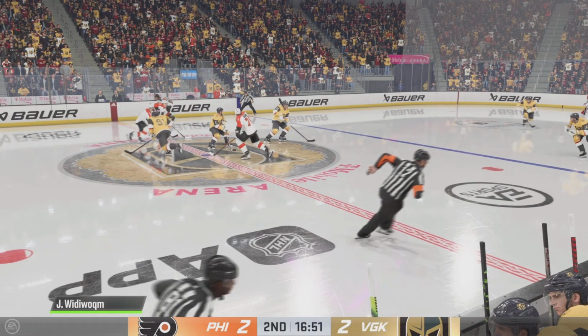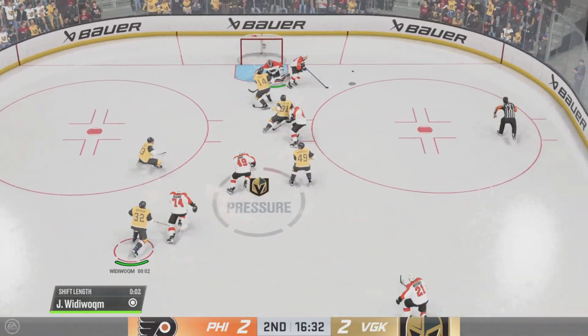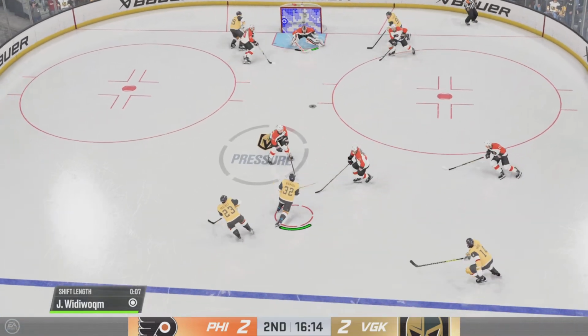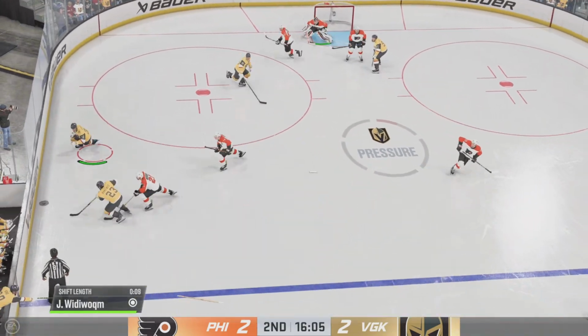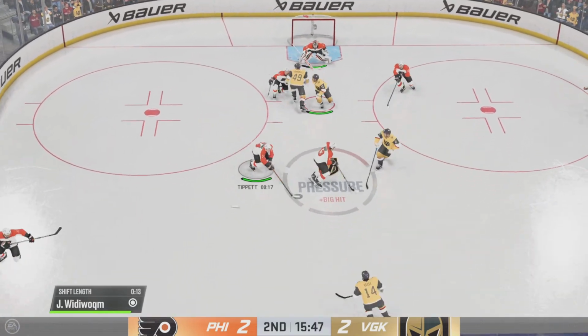Works it across to Barbashev. And now he moves it to Tarasenko. Moves inside! And the traffic neutralizes that threat. Oh, and a busted twig on the play. Well, how frustrating is that, James? You get yourself to a great position, and then it snaps in half.